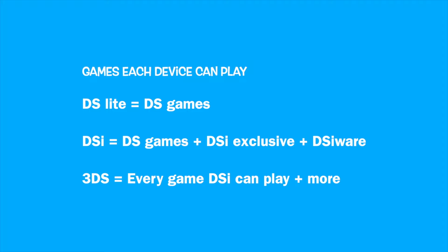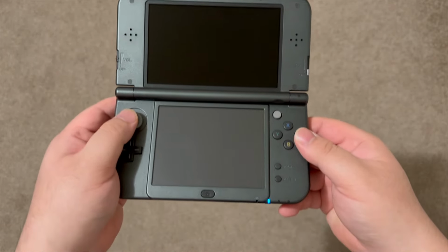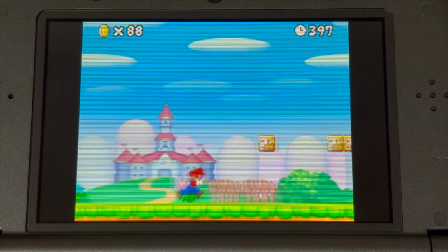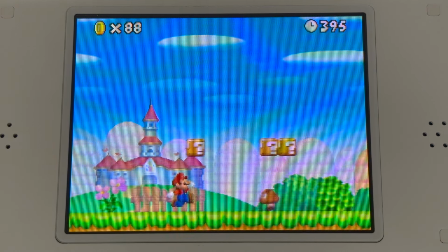DS and DS Lite can play GBA and DS games. DSi can play DS games, with some games taking advantage of extra horsepower and DSiWare. 3DS can play everything DS can, plus more. Obviously, if you want variety, go for 3DS. But if you're serious about DS games, DSi, especially DSi XL, is no joke.